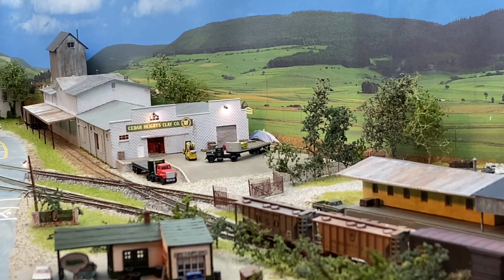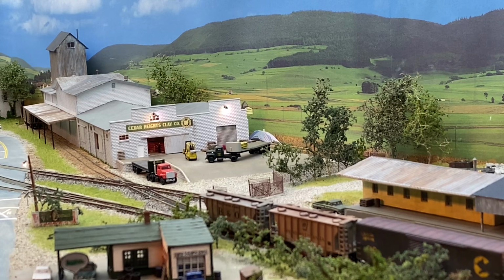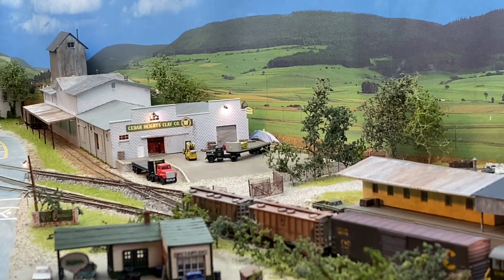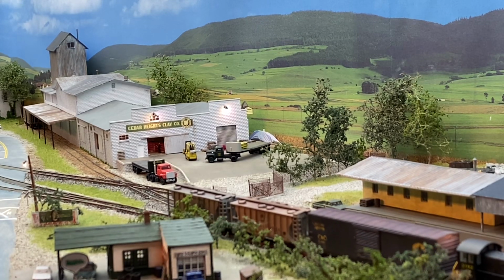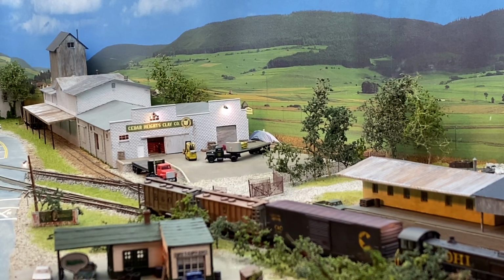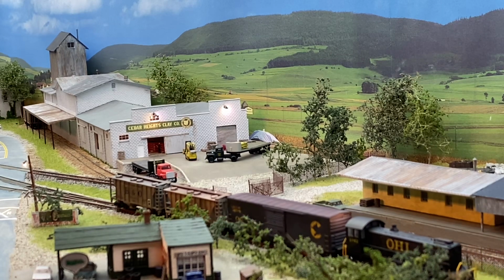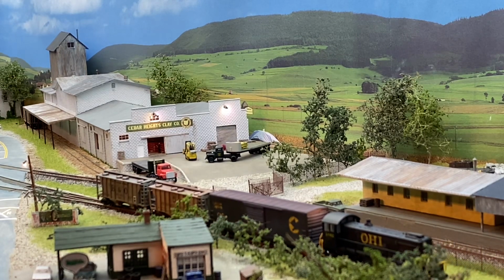So we're going to push these cars down the main. Again, the DT&I train ran through, and it'll be gone several hours, so there's nothing that's going to interfere with our switching. You may see it coming back northbound in the last video of this series.